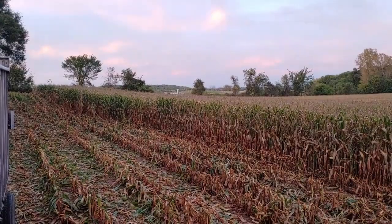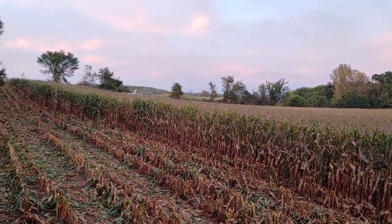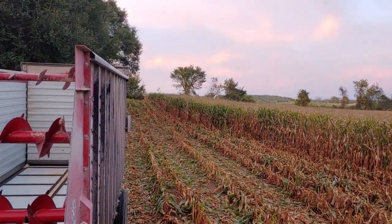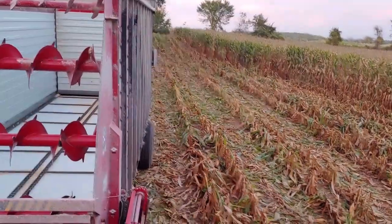And we've got 3 fields done. This is field number 3. One of them was like 8 acres, the other was like 10, 12, and this one's like 5, 6. So I think we're just gonna open this one up tonight because we gotta go home and do chores yet.